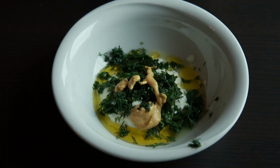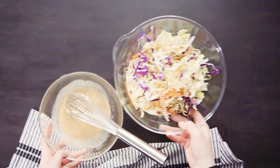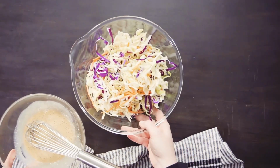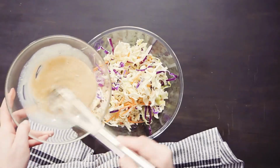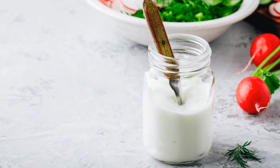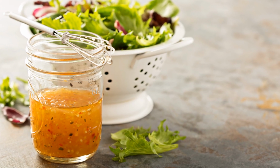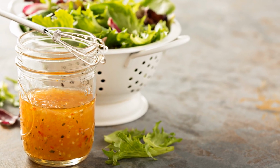A small bowl and a whisk work perfectly for mixing dressings. The whisk helps to incorporate all the ingredients evenly and create a smooth, emulsified dressing. But if you're short on time, a mason jar with a lid makes shaking up dressings a breeze. It's a quick and easy way to combine all the ingredients and create a perfectly emulsified dressing in seconds.